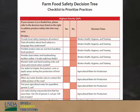So you essentially want to know about the workers. Do the workers receive food safety training? Do they have an adequate place to wash their hands? Do they have an adequate place to go to the bathroom? Again, because we know this is where food safety risks come from.